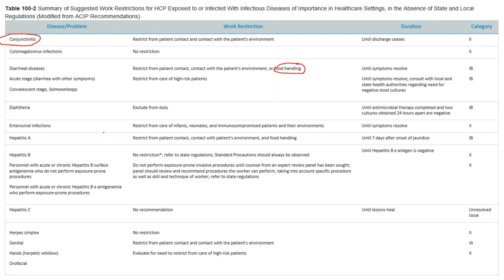Diphtheria, exclude from duty. Hepatitis A, restrict from patient contact, contact with the patient's environment and food handling. Hepatitis B, no restrictions. Refer to state regulations. Standard precautions should always be observed. Hepatitis C, no recommendation. Herpes simplex, no restriction. Genital, restrict from patient contact and contact with the patient's environment. Hands, evaluate for need to restrict from care of high-risk patients.